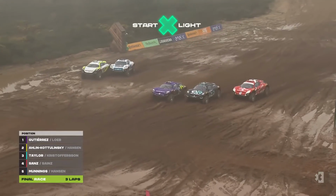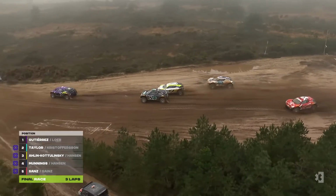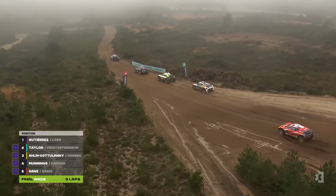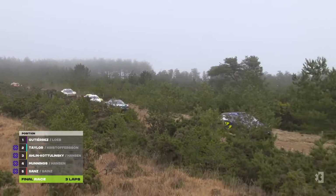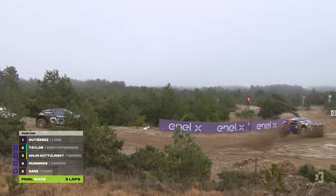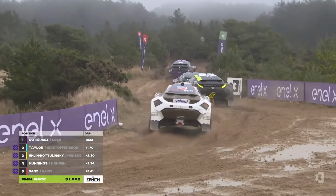X44 with a great start. RXR2, X44 are going to get there first. JBXC moves across to try and shut the door. Now Andretti United. Arlen Kotlinski almost up the inside of Molly Taylor, but not quite. It's Christina Gutierrez who gets down to turn 1 with a whole shot, clearly in the lead. Molly Taylor, though, in P2. They run a bit wide in turn 1. Slippery through there. Arlen Kotlinski third.